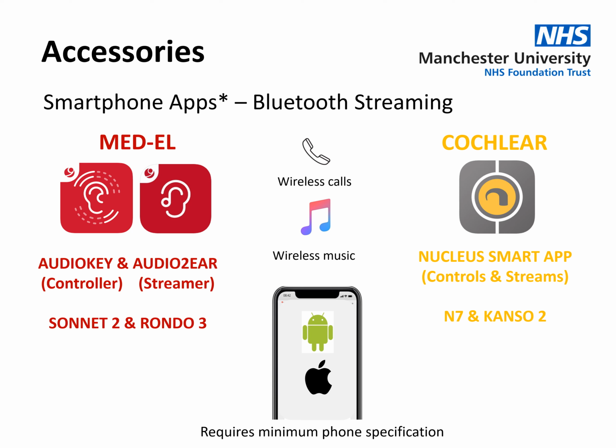Medel's Audio Key and Audio to Ear apps require iPhone 5 users or more recent, or Android with Bluetooth 4 or more recent. It is available for both Sonnet 2 and Rondo 3 processors. One app acts like a remote control for the speech processor, and the other app can be used to stream any media, including phone calls and music, wirelessly.